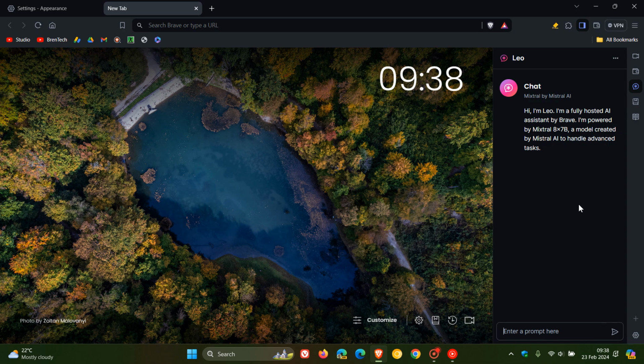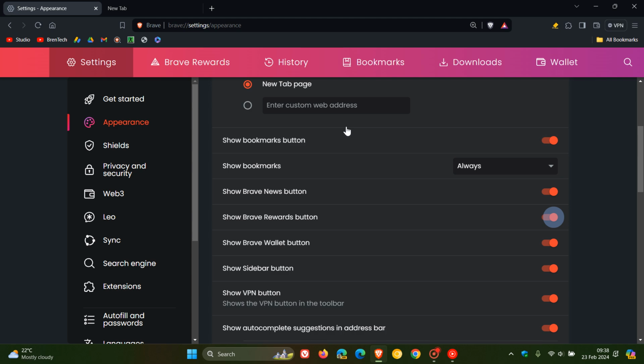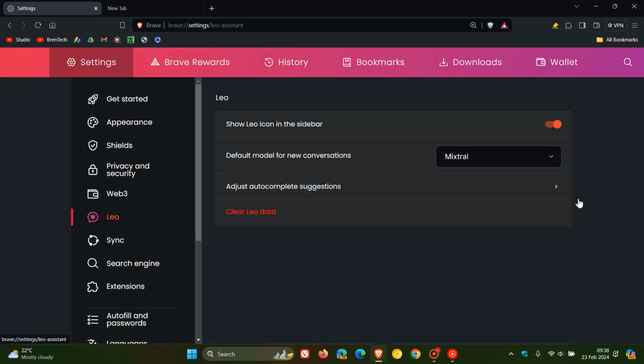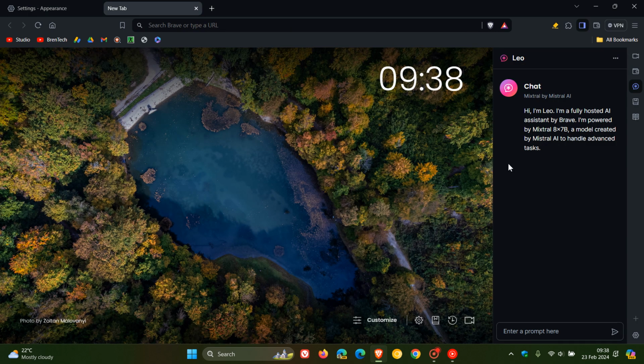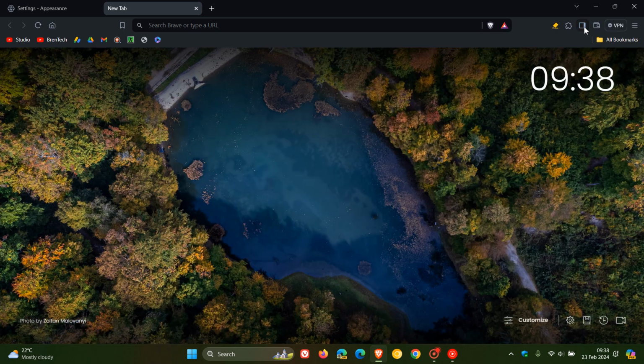And if we head back to the settings, as mentioned, going to jump around quite a lot on the settings page, and we head to the Leo section. They've added adjust autocomplete suggestions, which is now found on the Leo Assistant page. So that's also been moved in case you were looking for that. And then the Shields button. They've added highlight to Shields button when first used. So you might see a little bit of a highlight taking place when that's first used on a website.